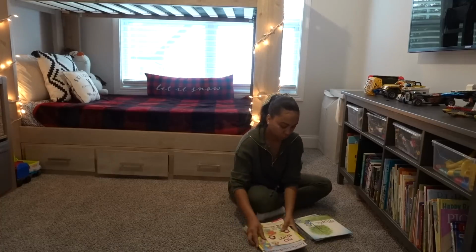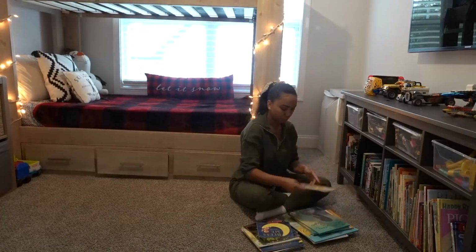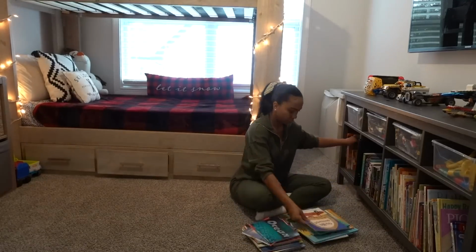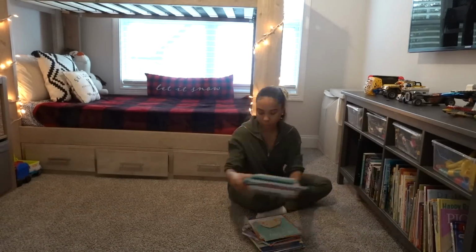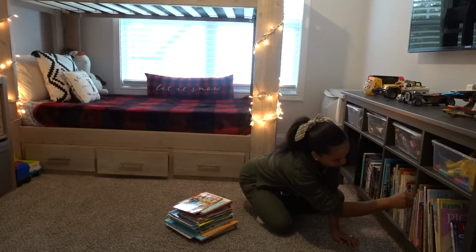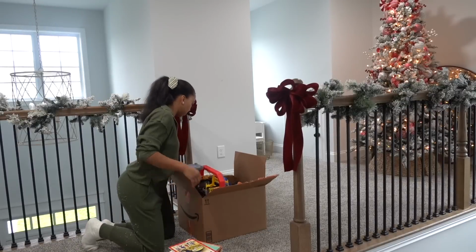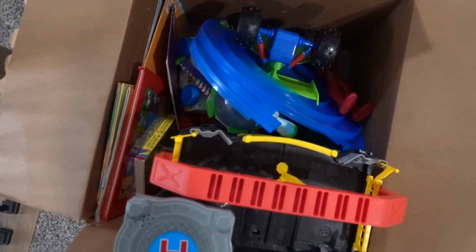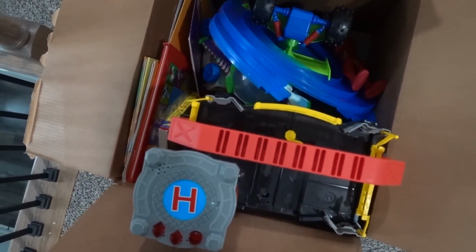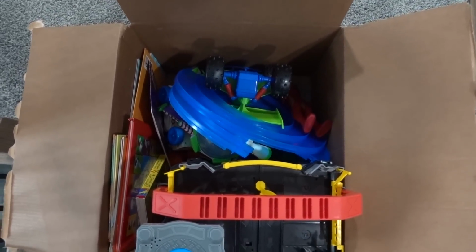This little cubby hole here is all the books that they picked out that they're not interested in and they're willing to donate. So I'm just going through them one more time just to make sure no books slipped in there that I know that they love, which there were one or two that I had to put back. But for the most part, that's all the books. Here are the toys that they are getting rid of, and there are more books in there. I'm just going to add the books that we're getting rid of to this box, and then later on this week, I'll take them to Goodwill.